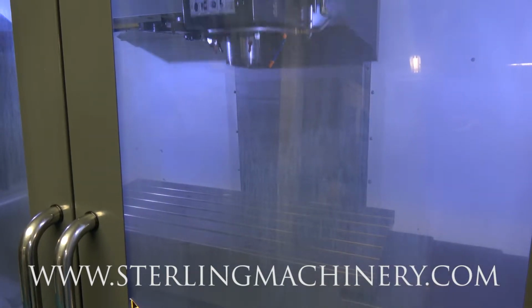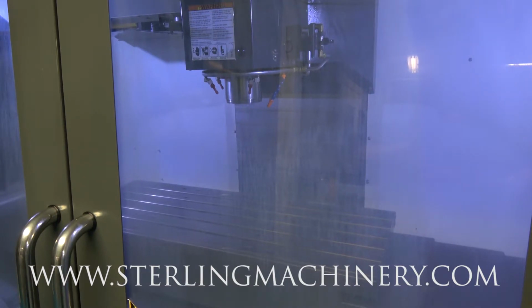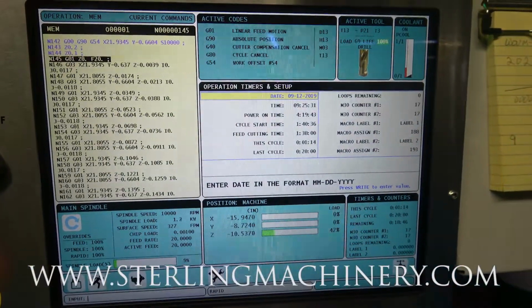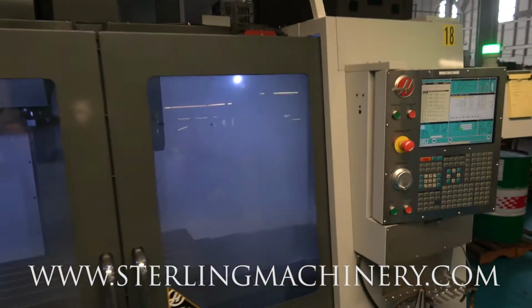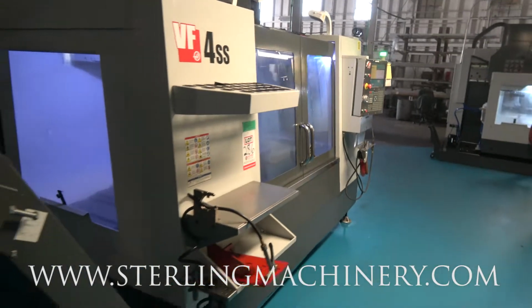Automatic tool changer. Spindle sounds great. See, it has the chip conveyor.